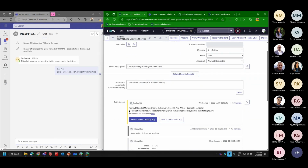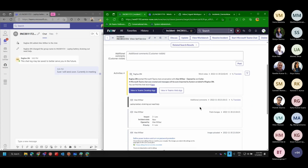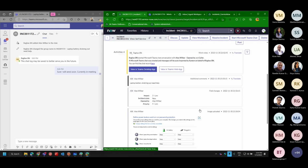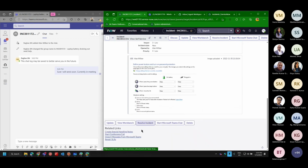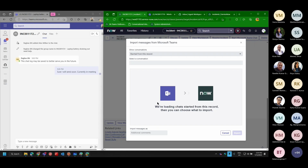Okay, they had a discussion. As you can see in the activity, the chat between the agent and the end user or employee is captured within the incident itself, right? It will take some time to populate the data from Microsoft Teams to the ServiceNow incident. However, you have an option. If it fails for some reason, you can import messages from Microsoft Teams manually.